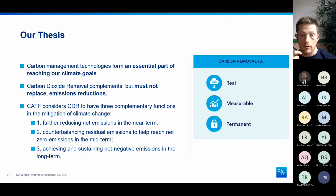And so for us, if you look at the graphic on the right hand side, it's very simple, I guess, in terms of how we view carbon removal. For us, it encompasses three key principles. Carbon removal has to be real, it has to be measurable, and it has to be permanent. Whatever way you look at it, we also disagree with the framing of nature-based and technological solutions, very much following what the IPCC has tried to reform. But nonetheless, these are the key core principles that we see carbon removal as having to obtain. And that's obviously going to feed into what I'm going to discuss in a bit on the certification aspect.